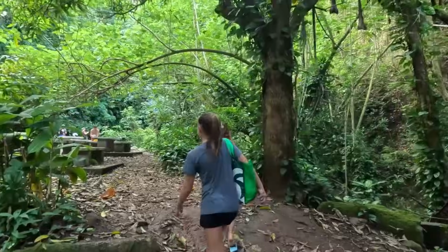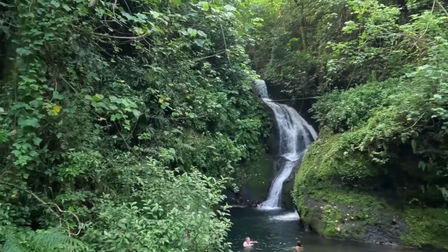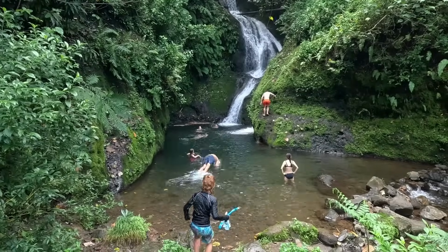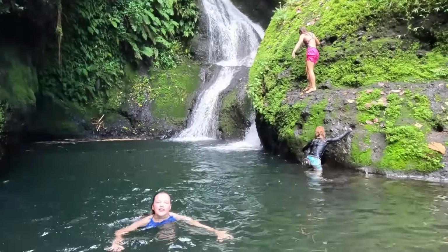After lots of saltwater swimming in the lagoon, it was really nice to hop in some fresh water. You forget how much different a river feels to the sea. There were a few people here at the start, but most people just had a quick swim and then off they went exploring somewhere else.